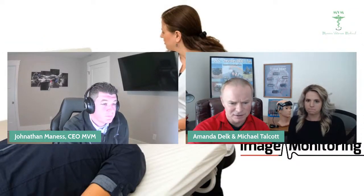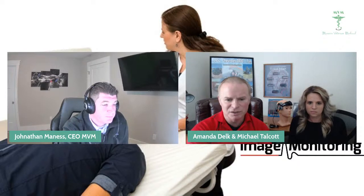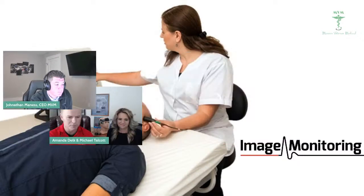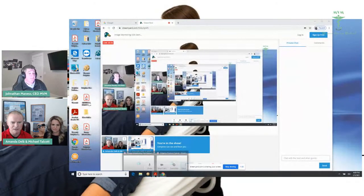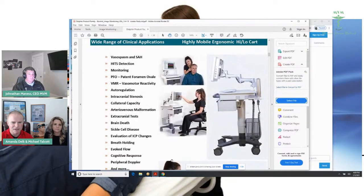Some of the aspects of the Falcon, let me go back to sharing our screen, and I will review that real quick. Click on that and share. All right, it's added. Now we're going to switch over. I think there's the Falcon. It should be right there.